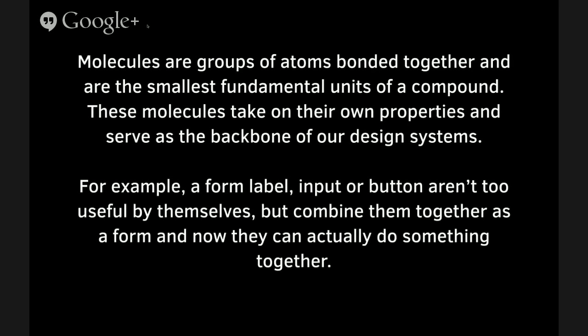Then when it comes to molecules, what happens when we combine those atoms? In this case, we're looking at, for instance, a form label, a form being that next level of molecule. So we have form labels, inputs, buttons, all these different things that can appear on a form. It's a cohesive unit, and tied together they have a purpose, but it may not convey that larger presentation of what each use case will be.